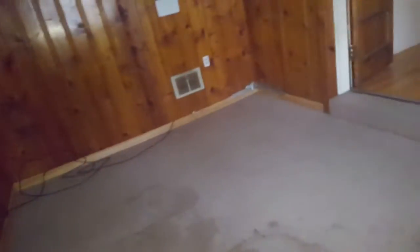Okay, so we have a bedroom. Looks good. This is another room that looks like an addition to the back. Everything looks good though.